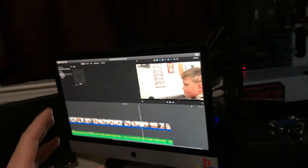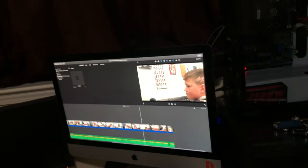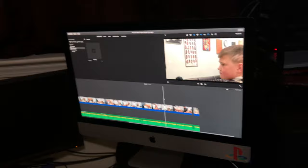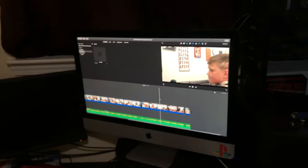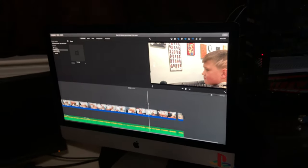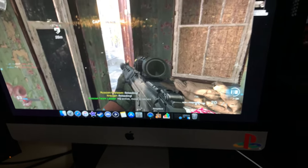And you get the Radeon Pro 570X graphics card in there. That's an AMD graphics card or processor. I'm not the smartest person when it comes to computers, but this thing is powerful. You can do absolutely anything you want on it. It's capable of doing anything. You can make beats on here. And let me tell you something.